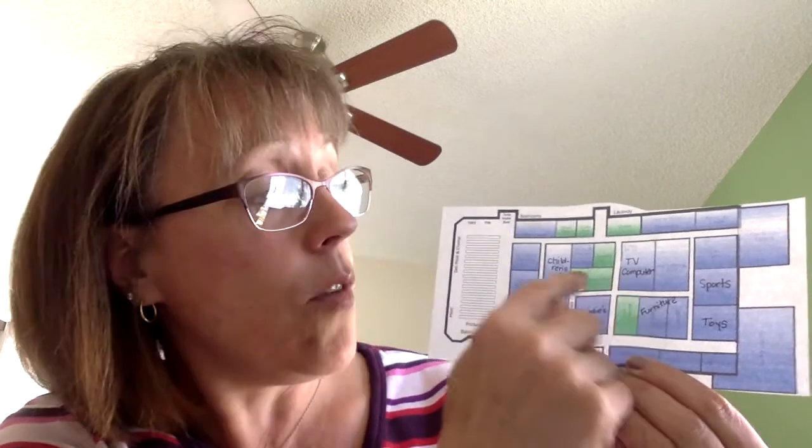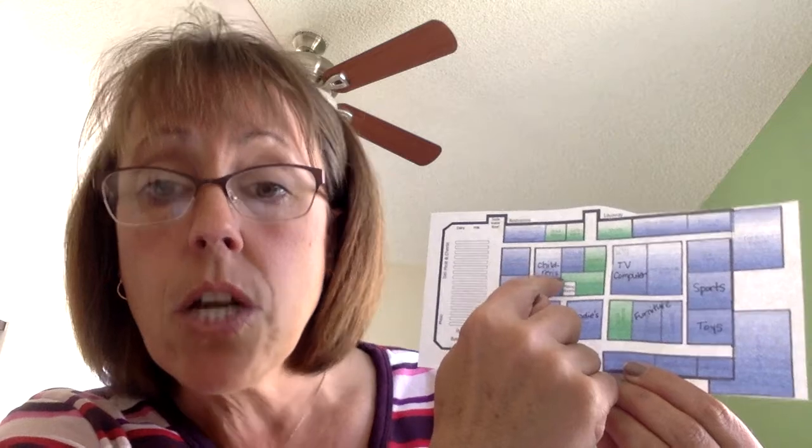So here's a map of a department store. You can see that in this department store, there's a place to buy toys. If you wanted to buy some toys for yourself, you'd go there. If you need to buy sports equipment, basketballs or baseballs or tennis rackets or things like that, that's where you'd go. If you needed to get some electronics like a new TV or a computer, you'd come over here. Over here, you could go buy children's clothes. So all these different places are places that you can go to get the things that you need in a department store. So in our story, Corduroy is in a department store.